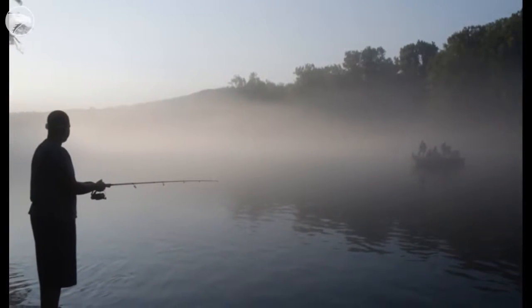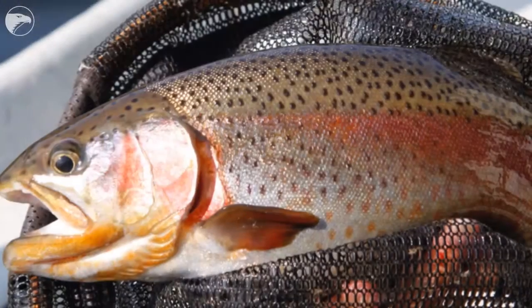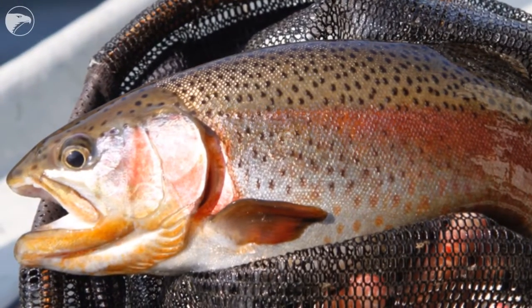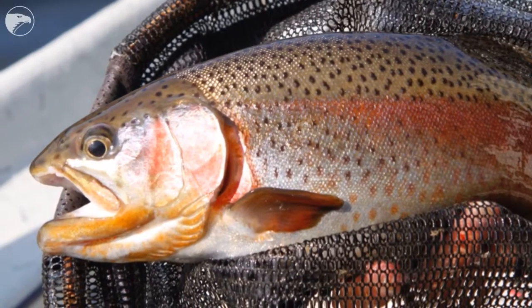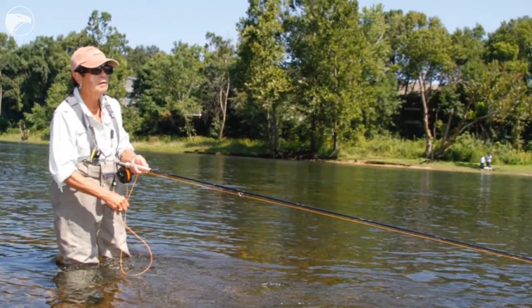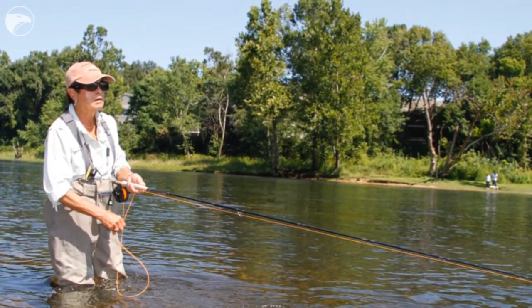The month of August often brings extreme heat and humidity in Missouri's Lake Taneycomo. That means anglers wanting to experience some of the best trout fishing in the Midwest need to get on the water very early. Avid fly angler Carolyn Parker knows how to get the most out of those few hours of morning fishing.